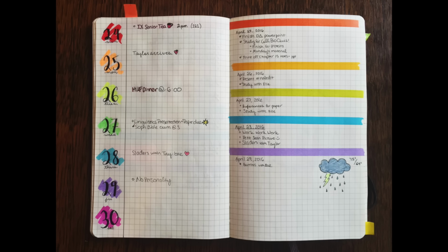And so then she has her weekly spreads, which are so beautiful. She first has this rainbow gradient thing going on where each day has its own color. And on the right hand side, she has all of the events and time-sensitive tasks that she has for the week. And then on the other side, she uses the corresponding washi tape color to section off the to-do list for each of her days of the week. I think this is a really, really cool layout that I haven't seen anyone else really do, and it's so cool to see them both side by side, and that's awesome.